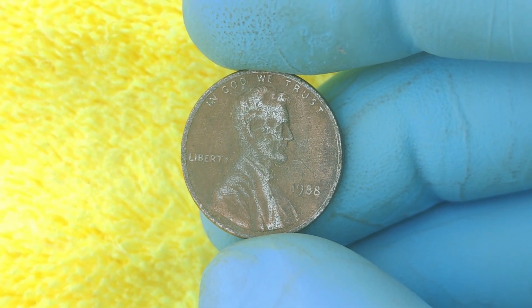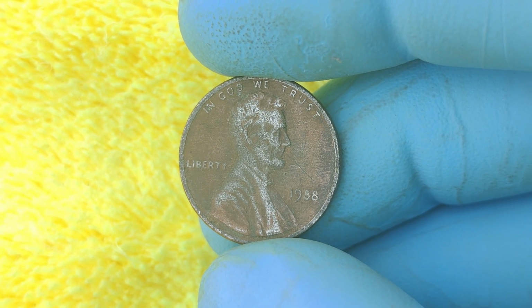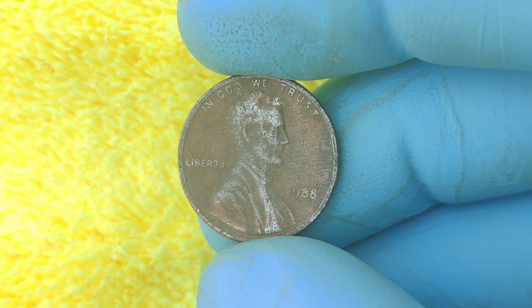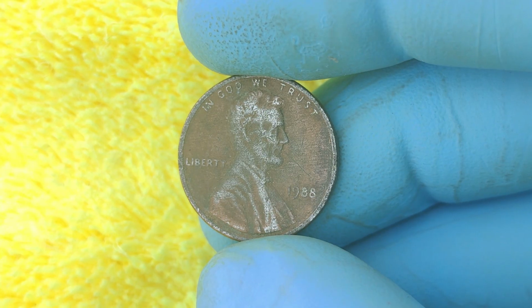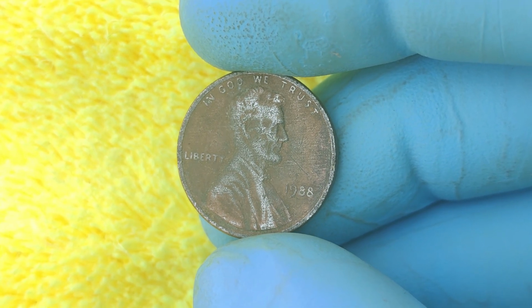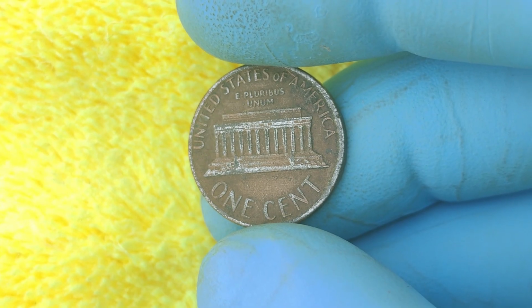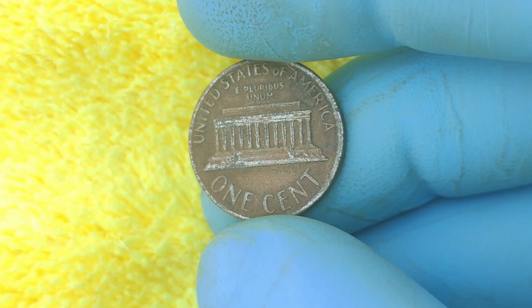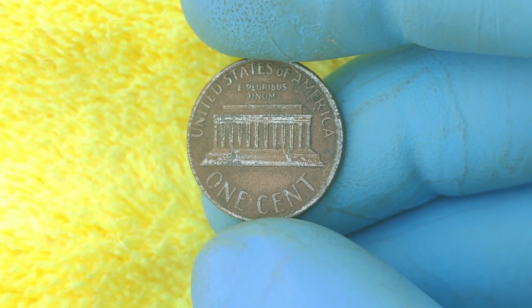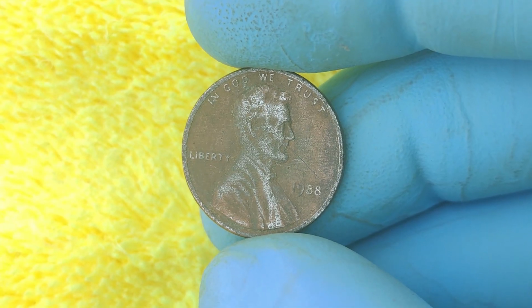The Lincoln Cent has been a part of American history since 1909. It was the first regular U.S. coin to feature a real person, President Abraham Lincoln, honoring the 100th anniversary of his birth. By 1988, the Lincoln penny had already gone through several design changes and metal composition adjustments. But even in a year that seems modern compared to early wheat cents, there are hidden treasures waiting to be discovered. Let's first understand what no mint mark really means.